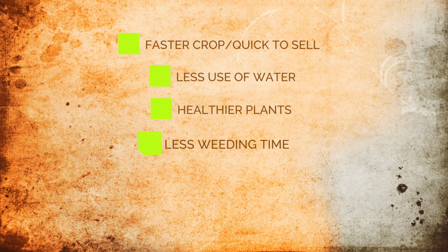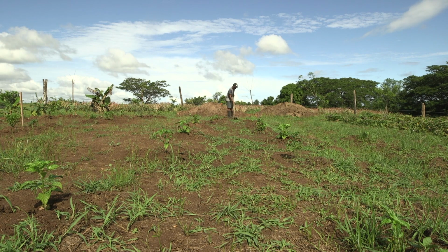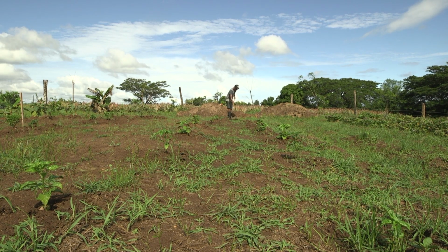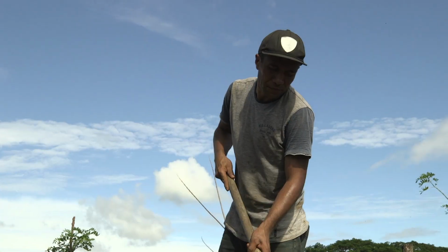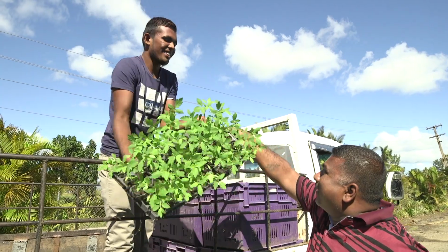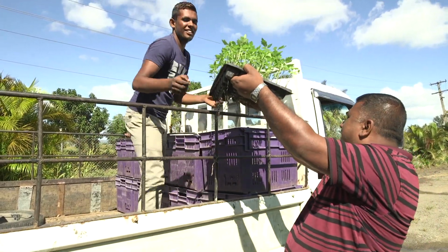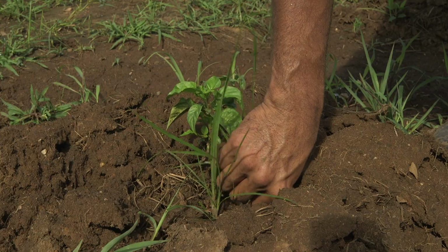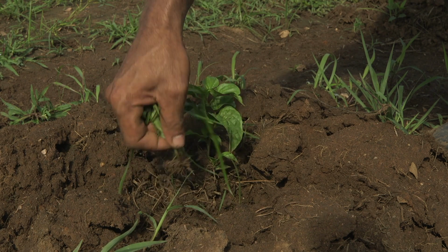4. There will be less weeding time in the field. The longer a plant grows in the field, the more time the farmer has to spend on weeding. Using a well-established seedling from the nursery can significantly reduce the number of times a farmer has to weed his crop compared to the other methods of direct sowing or transplanting bare-rooted plants.